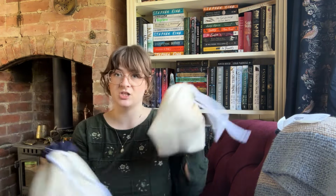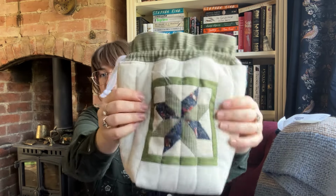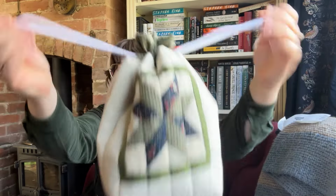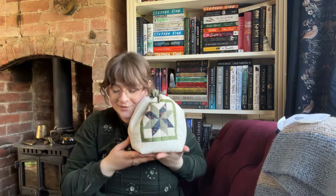And then I made a sock-sized version of that one. So this is a smaller size for like a sock project, and that's just got the same little star motif, but some green and a green gingham little frill, and they all have square bottoms, so they stand up on their own really well, which just looks really cute.